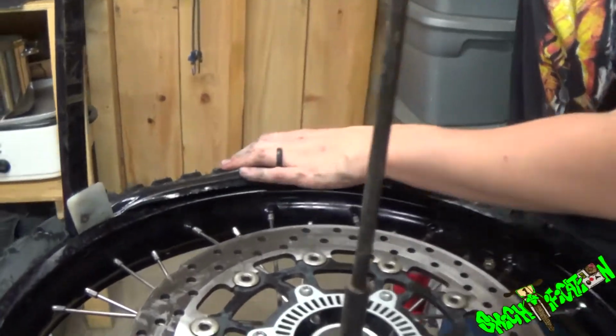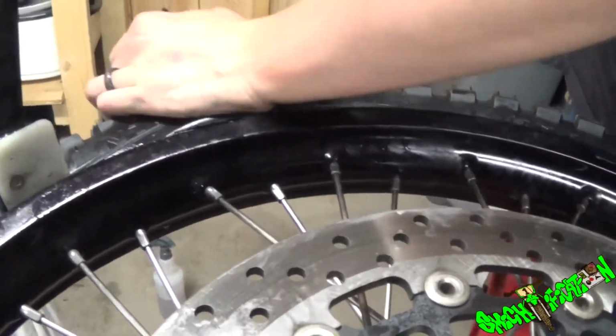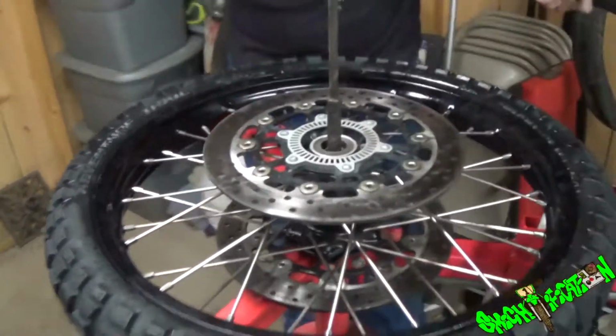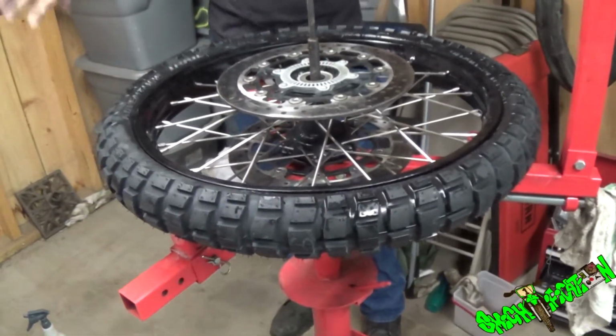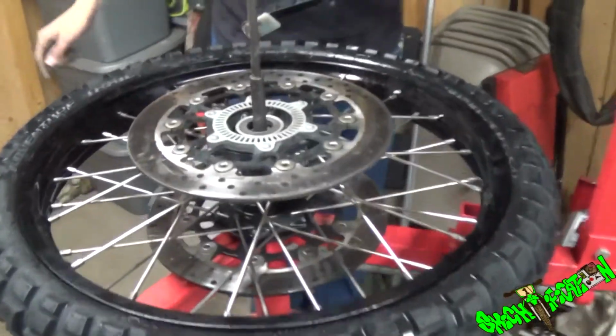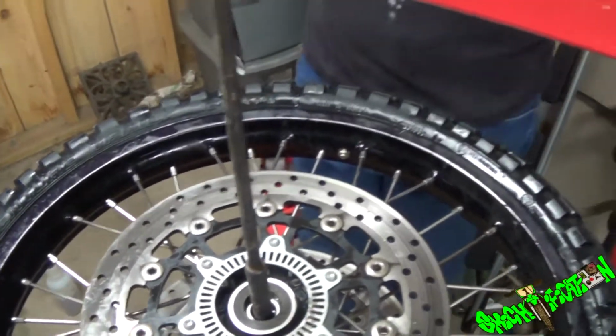There we go. But see, you gotta take your time. Don't rush. You don't want to ruin your rim. You don't want to ruin the tire. Just stretch it out. This is a brand new tire. It's gonna take a little bit of time to get seated on that rim. And there we have it.